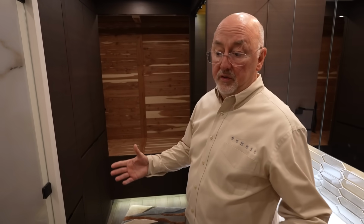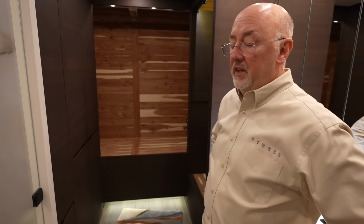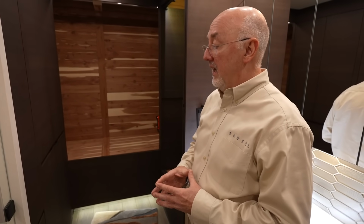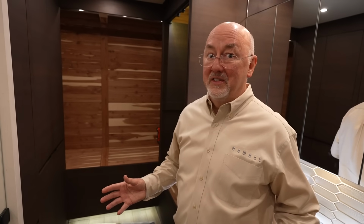Yeah, this is a very well spec coach. They really designed it for them, but I can see some things that many clients want. Everybody's looking for storage space, and this coach really went over the top with that.